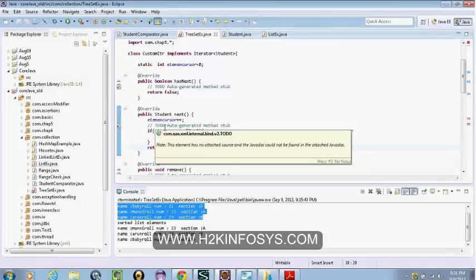JVM is calling the compareTo method when you implement the Comparable interface.